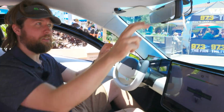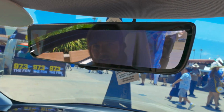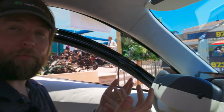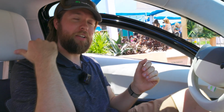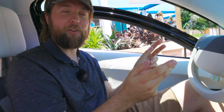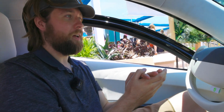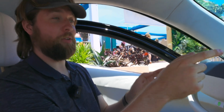Along with that, the backup mirror right here is nice. Specifically right now, I believe we're looking at a table, but it's a great camera for when you've got full solar on the whole entire vehicle and you can't see out the back. It's nice to have that so you can see behind the vehicle and you don't feel too enclosed or that you have a big blind spot behind you. Along with that... Do you want to go in reverse and then show that too? Just hit the reverse one? Yeah. All right.